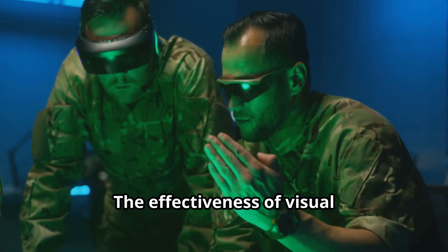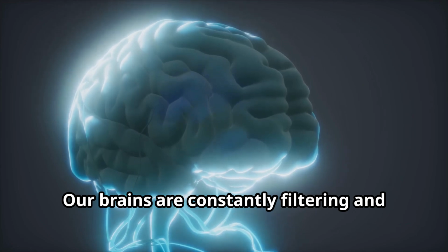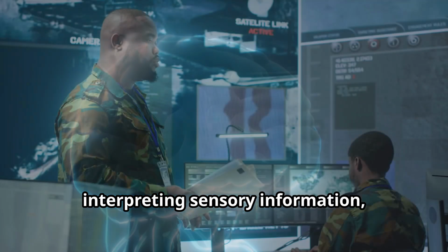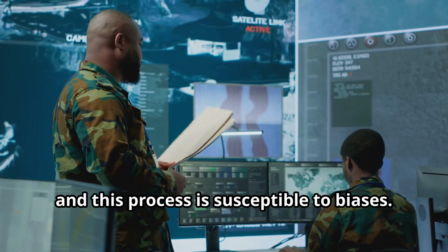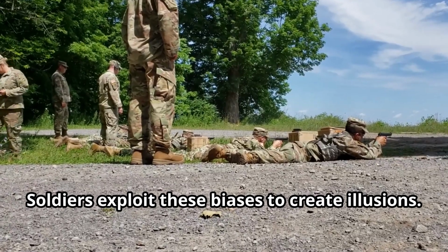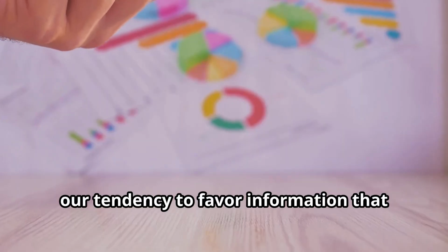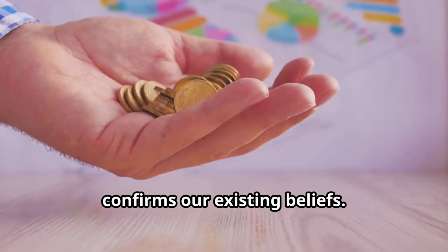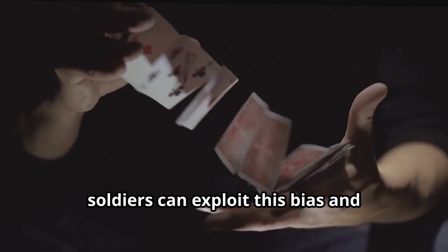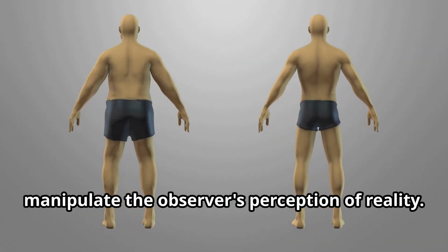The effectiveness of visual disorientation is rooted in the psychology of perception. Our brains are constantly filtering and interpreting sensory information, and this process is susceptible to biases. Soldiers exploit these biases to create illusions. One such bias is confirmation bias, our tendency to favor information that confirms our existing beliefs. By creating misleading cues, soldiers can exploit this bias and manipulate the observer's perception of reality.